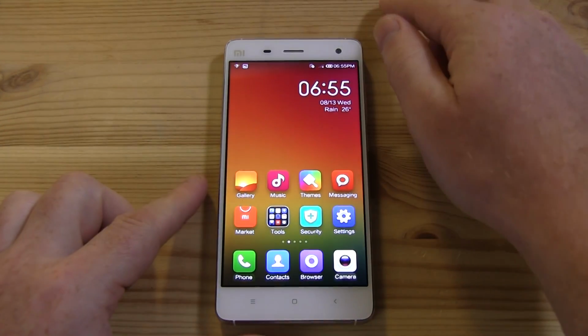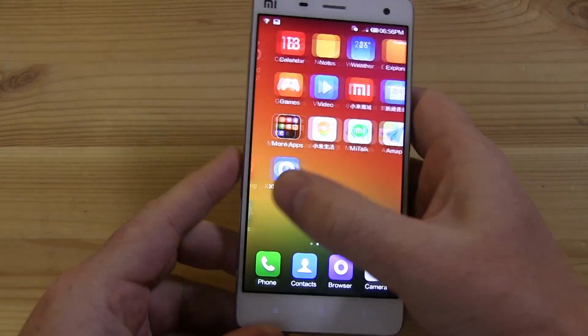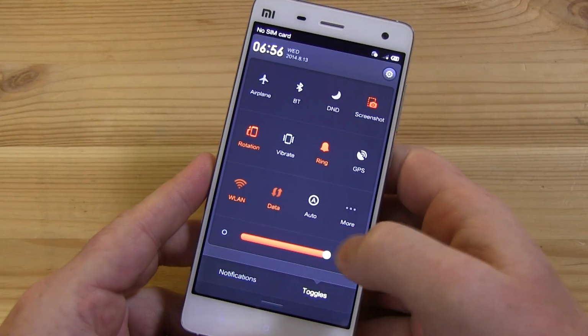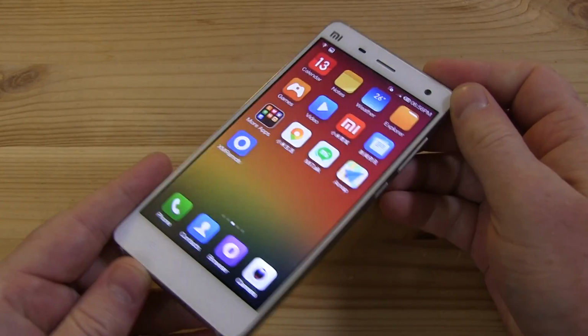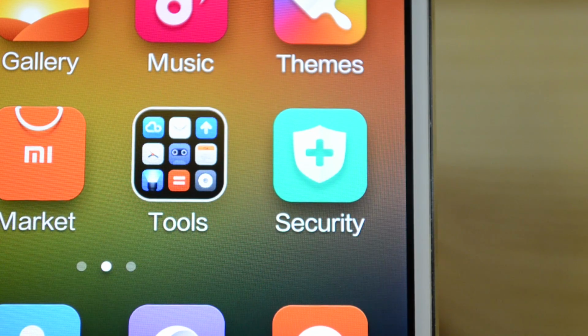Let's take a look at this display in some more detail then. It's actually made by a company called JDI, and as you can see, it's very bright. Let's just check. We've got our brightness turned up to the full. Yep, here we go. We're on full brightness. So as you can see, it is pretty bright. It's actually slightly brighter than the Mi 3 that preceded it, and it's right up there with some of the best AMOLED screens I've seen.